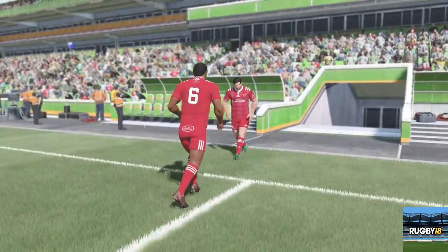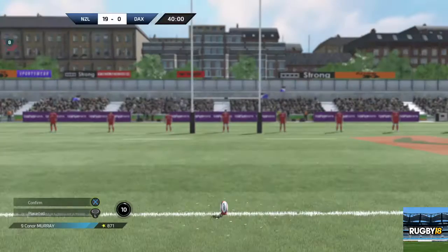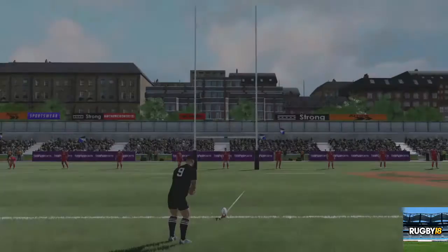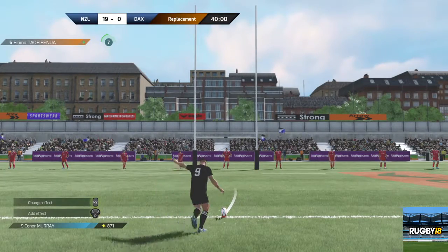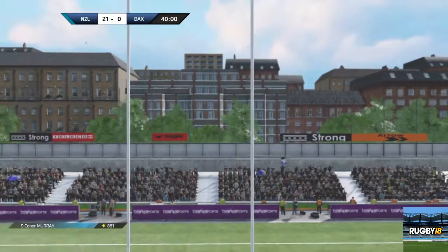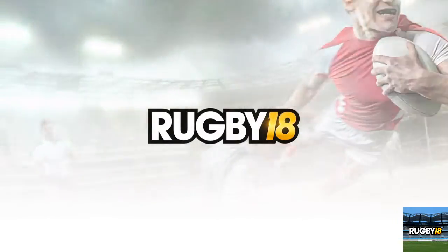It's going to be a change for Dax. Third attempt by the kicker, Murray. It's there! Superb! 21. The referee signals the end of the first half.